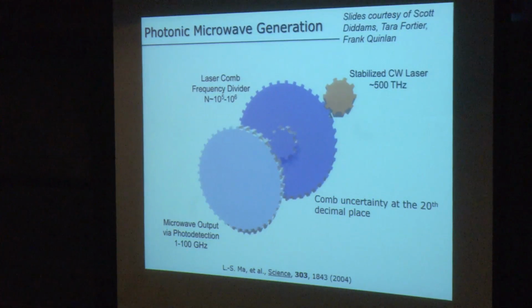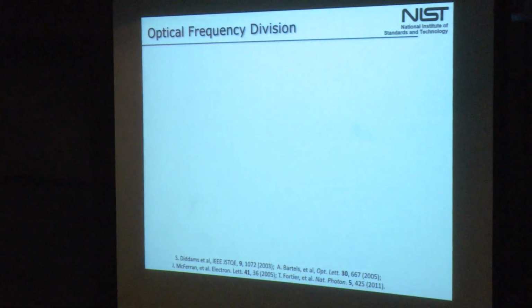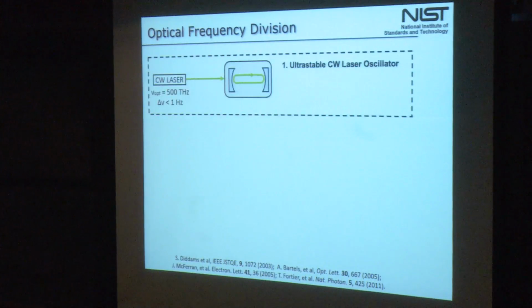So the idea is you want to use this for microwave generation, and the reason is very simple. You can make something up here that's very stable now. And if you can phase coherently transfer it down here, this is equally stable. So that's the basic idea. You start with this ultra-stable CW laser oscillator. The whole system is relying on the fact that you have a CW laser stabilized to a cavity, and the whole system is relying on the stability of this cavity. As Scott mentioned, they've been very stable for years, and they're getting even more stable. There's a huge amount of effort going into developing better and better optical cavities.